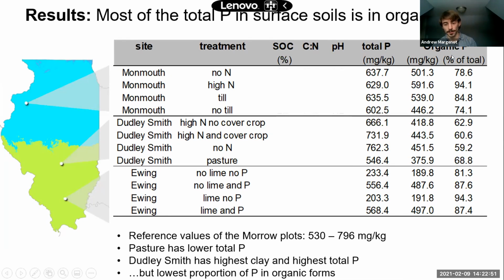And if you look closely, there's a few things to think about. One is that we see, just like Hopkins said, there's more total phosphorus in general in the central north part of the state than in the southern third that was unglaciated. Kind of checks out. We've got 200s to 500s for Ewing, Dudley Smith coming in at the highest, actually, and then up by Monmouth, a little bit lower than at the Dudley Smith site.